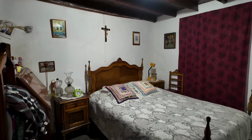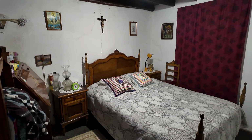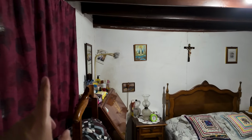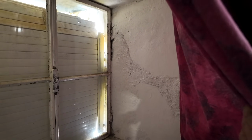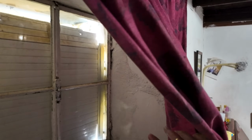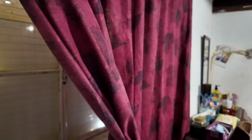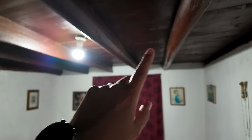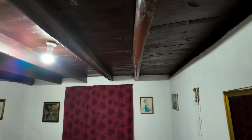And yet another bedroom, a second one, a little bit bigger than the other one, with a front window outside, which is there. I believe you understand the thickness of these walls, like 70 or 80. These are even thicker than most. Upgrade that window for comfort, of course. And as I told you, the wood structure is amazing, amazing.